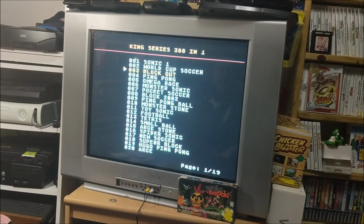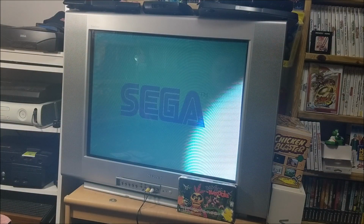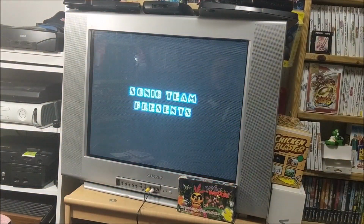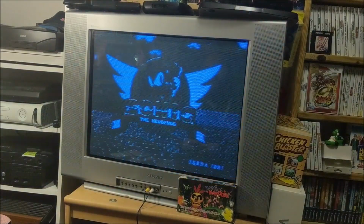We got Block Out, classic, apparently. Ping Pong, Omega Ray. Alright, we got Monster Sonic. Let's see what Monster Sonic is. That would be awesome if it's a different game. It doesn't appear to be. It's most likely going to be Sonic. Hey, Sonic Team presents Sonic the Hedgehog. Well, son of a bitch.